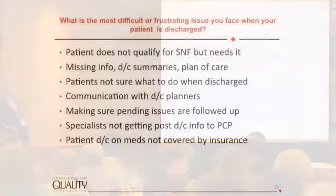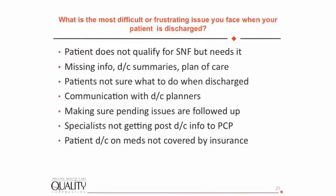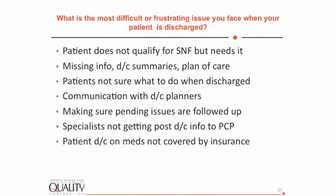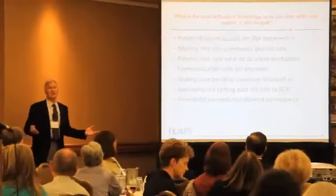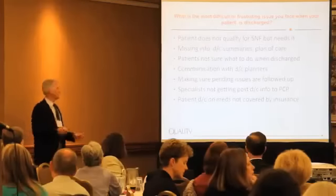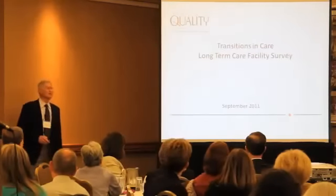What's the most difficult issue when your patient is discharged? Patient doesn't qualify for the SNF but needs it. Missing information, missing discharge summaries, communication with discharge planners, making sure pending issues are being followed up. Specialists not getting post-discharge information to the PCP. Again, it's just the inability to kind of get your hands around information that's just flying all over the place. And lastly, the long-term care facilities.